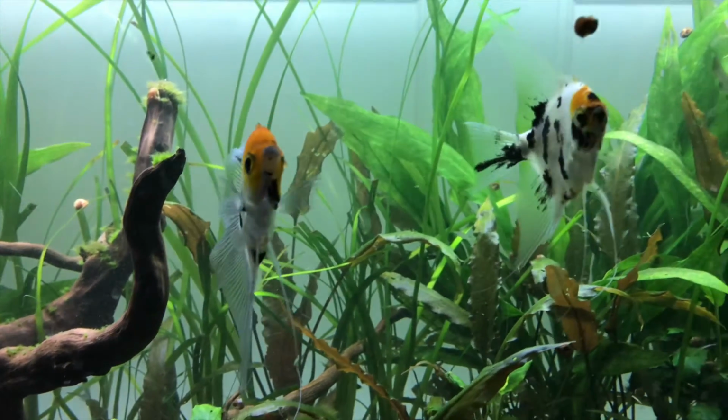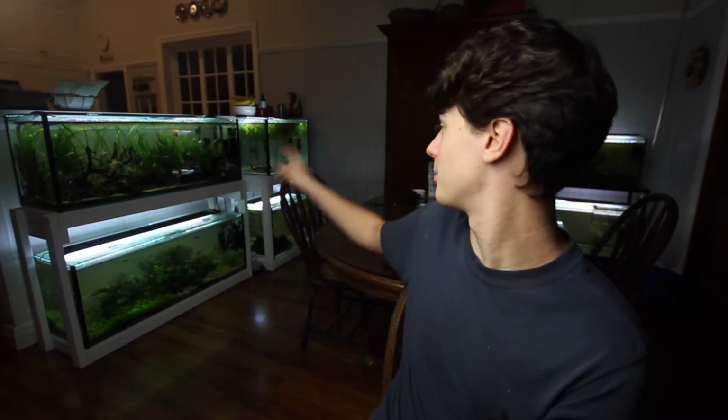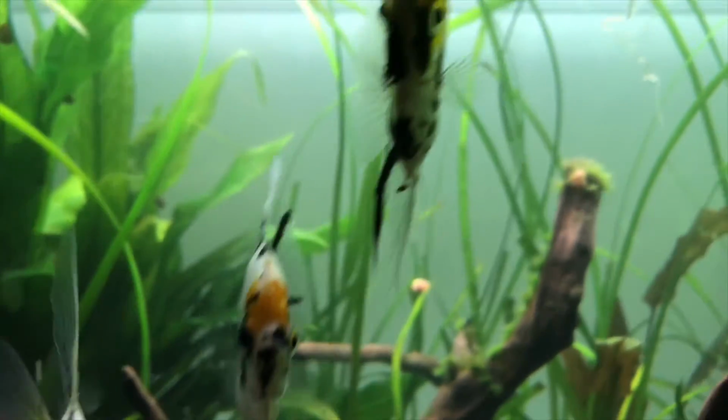So number 8 on the list is angelfish. Another kind of controversial fish on this list. The angelfish is here for a few reasons. I've got angelfish, as you can see, all up in this aquarium, all in this aquarium, all in this aquarium down here. They're a really good fish for those extra kind of intermediate people.